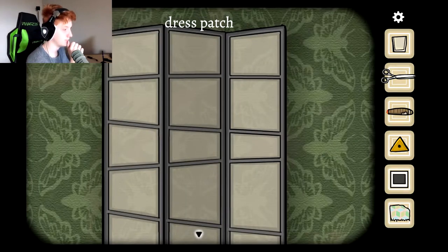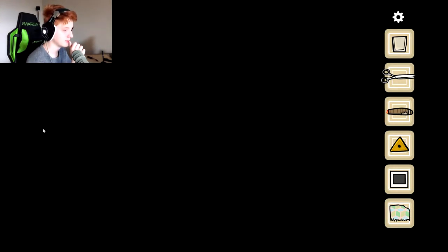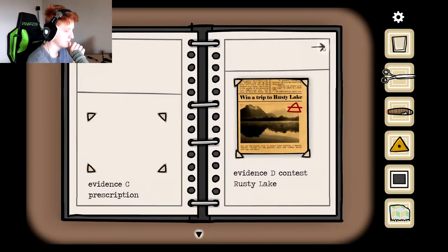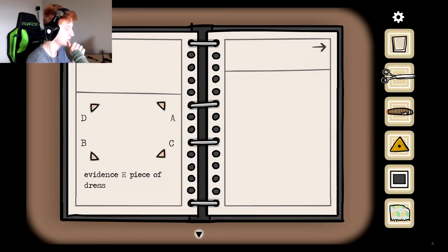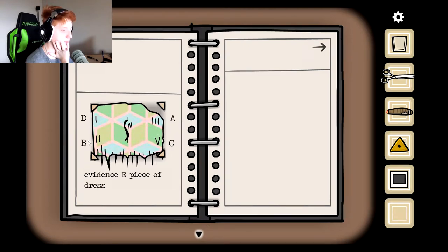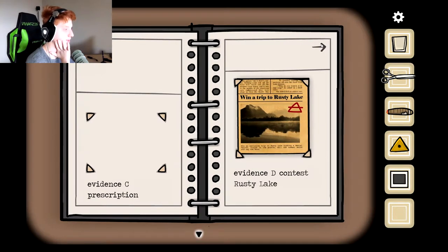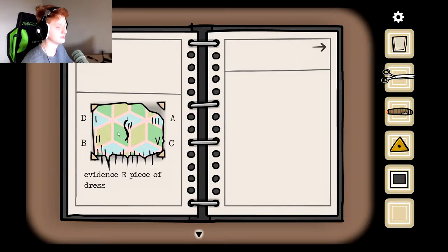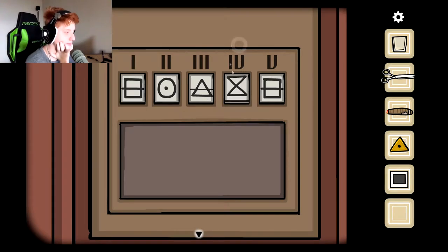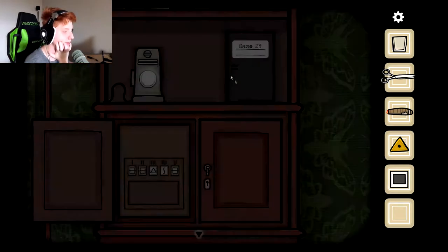Okay. Dress patch. Does the patch go in the notebook? The evidence? This book. Body of woman, prescription, piece of dress. It does. So this goes here. D1, B2. What? A, B, C, and D. Were those on any of the others? They were not. So 4 is this weird symbol. And we see that on this down here, which has a bajillion different combinations. I don't get the rest of it, though.